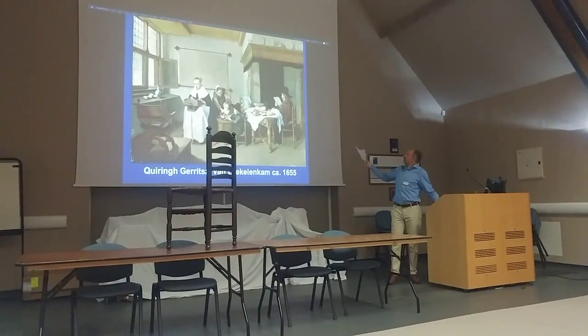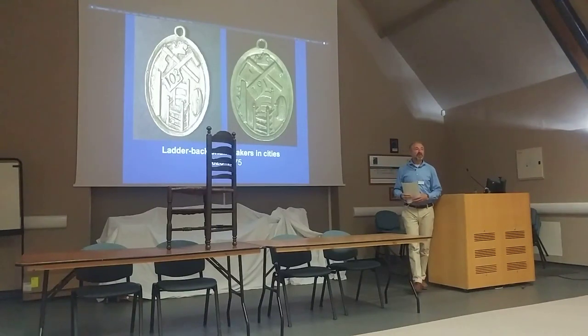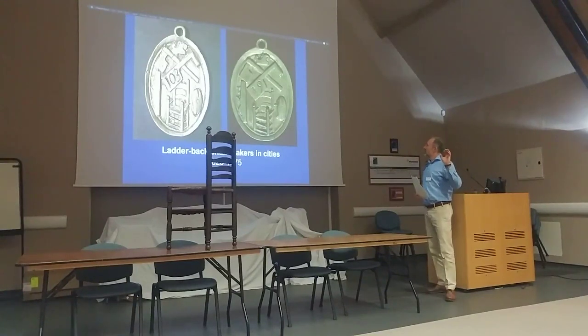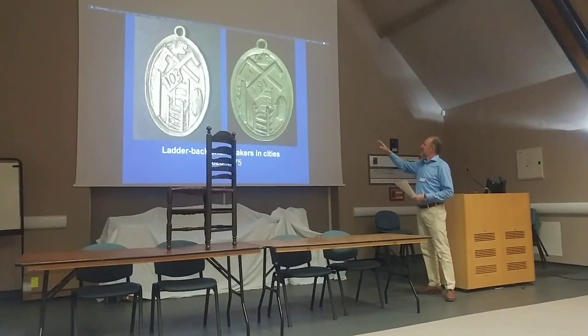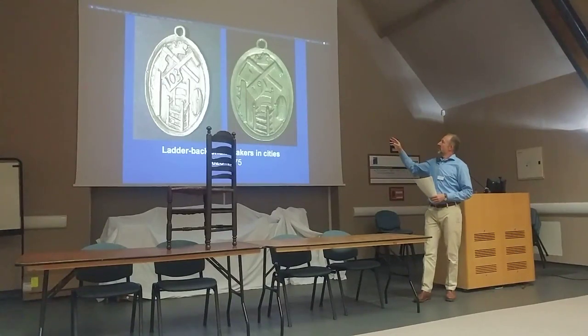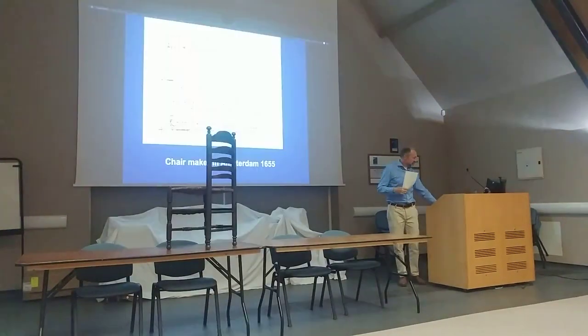Not only can we find evidence for the use of the leatherback chair during the 17th century, but we can also find evidence that they were actually made in large cities. These are two gilt medals, you call them. And these are the gilt medals from the city of Rotterdam, mid-17th century, and the St. Joseph Guild. And among the members of the St. Joseph Guild there were quite a few chair turners. And here you see the leatherback chair with stretchers.